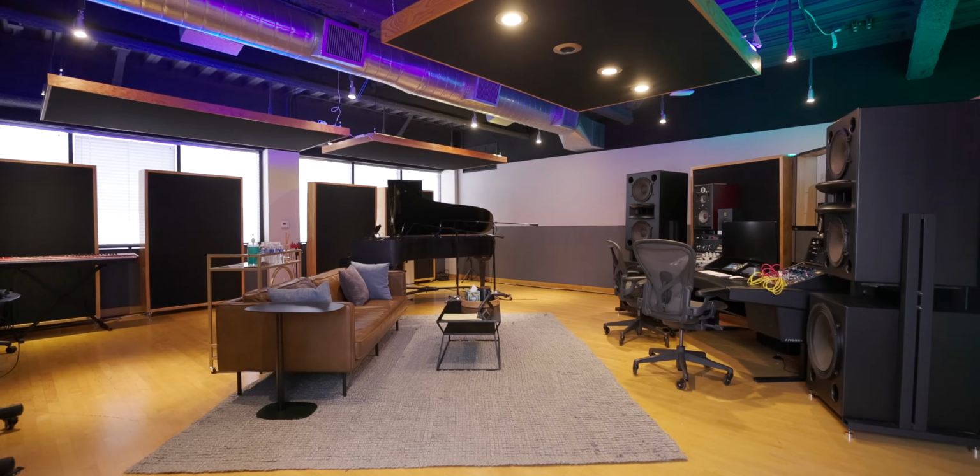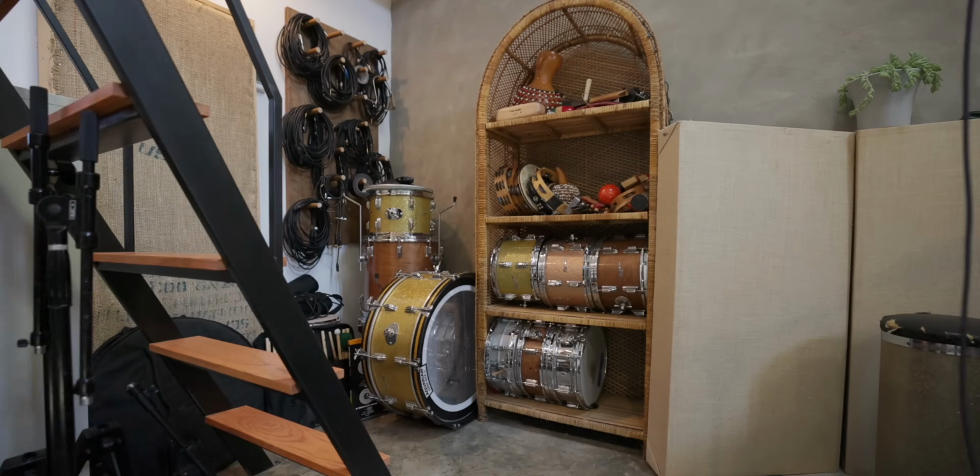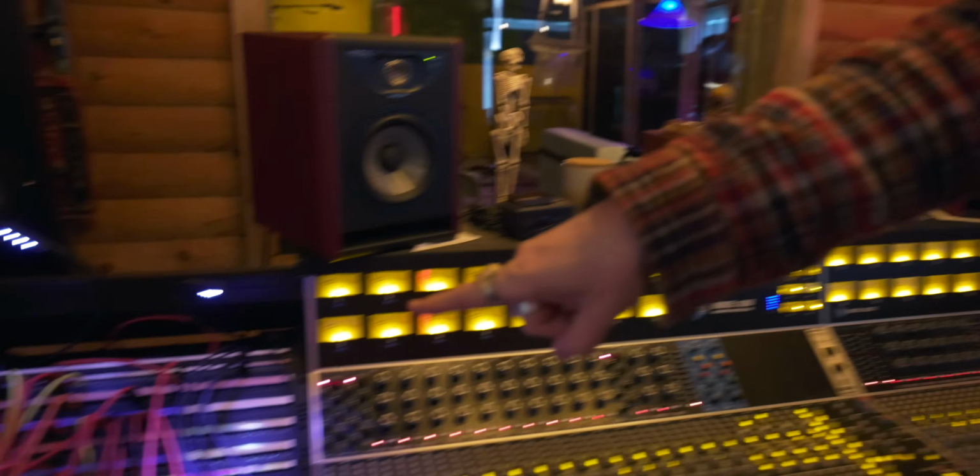If you have ever been to a professional recording studio or even one of those totally epic home studio or project studio setups before, you've probably seen one of these bad boys. These are called patch bays.